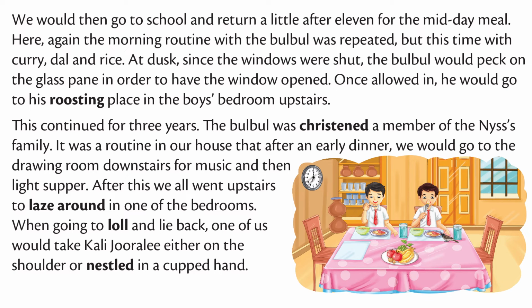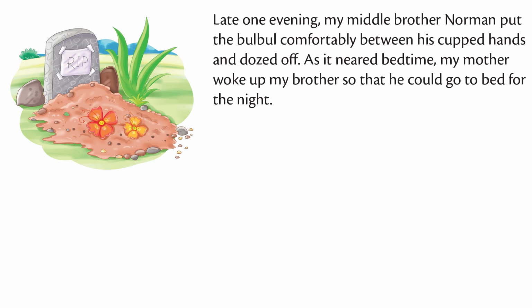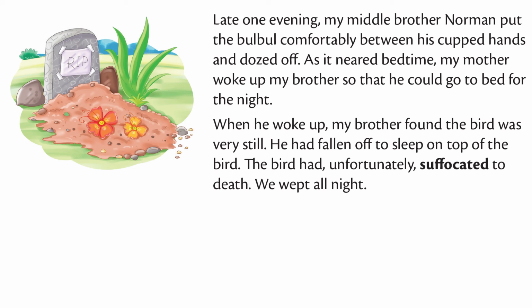It was a routine in our house that after an early dinner, we would go to the drawing room downstairs for music and then light supper. After this, we all went upstairs to laze around in one of the bedrooms. When going to loll and lie back, one of us would take Kali Jorali either on the shoulder or nestled in a cupped hand. Late one evening, my middle brother Norman put the bulbul comfortably between his cupped hands and dozed off. As it neared bedtime, my mother woke my brother up so that he could go to bed for the night. When he woke up, my brother found the bird was very still. He had fallen off to sleep on top of the bird. The bird had unfortunately suffocated to death.